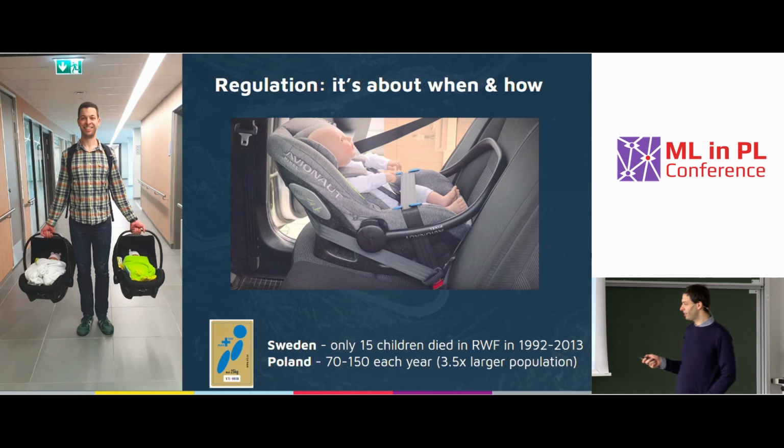But in Sweden, they have a regulation that requires the forces operating on children's necks to be limited to some level, and basically the only way you can satisfy this law is by using a rear-facing car seat. And the effect is clear. Only 15 children died over 11 years, while in Poland it's like 70 to 150 each year.